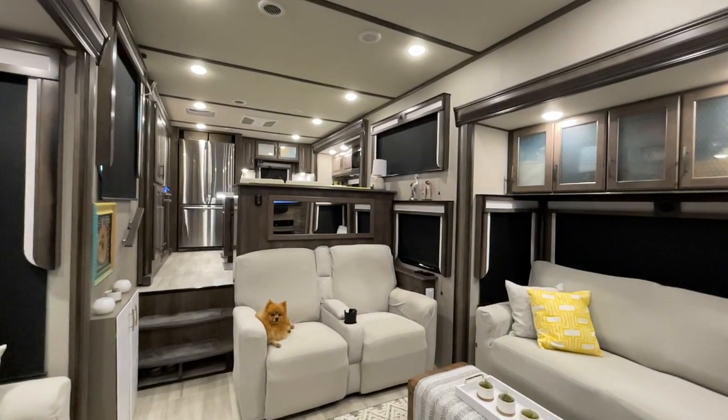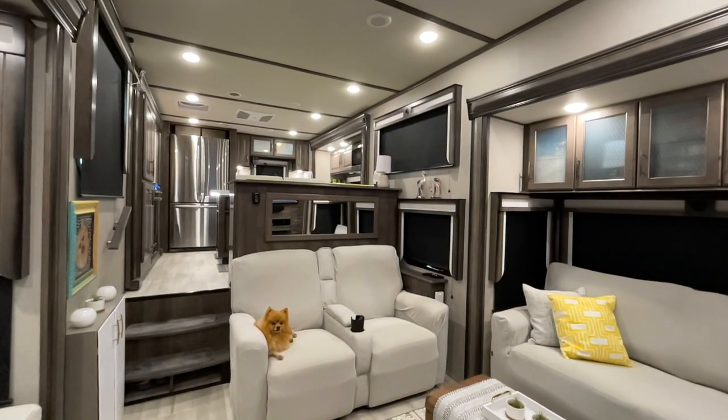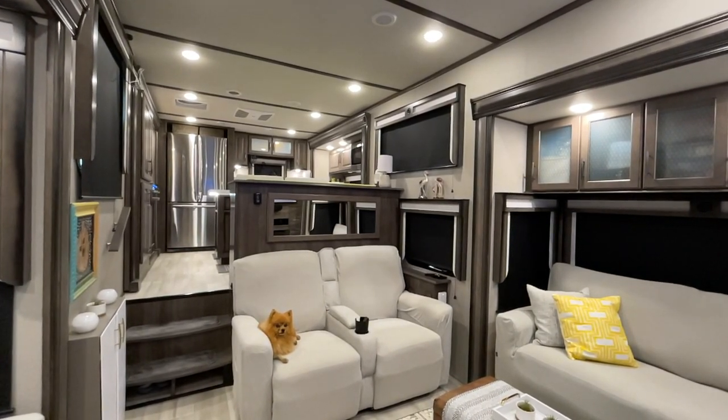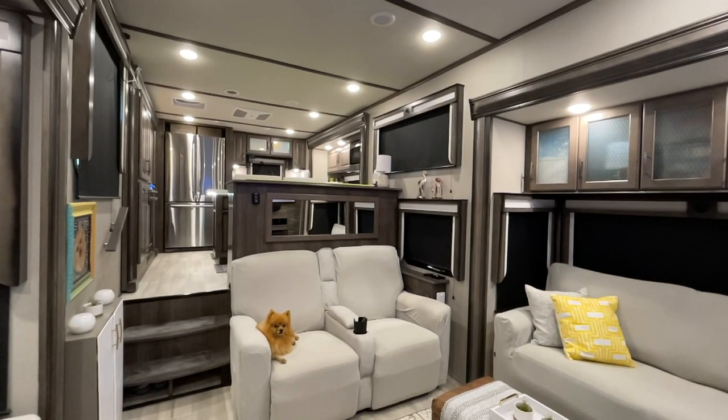Now, I know that the camera is gonna look a little bit weird because I gotta fit everything into the video, so I had to use the wide angle. That's how big this RV is.